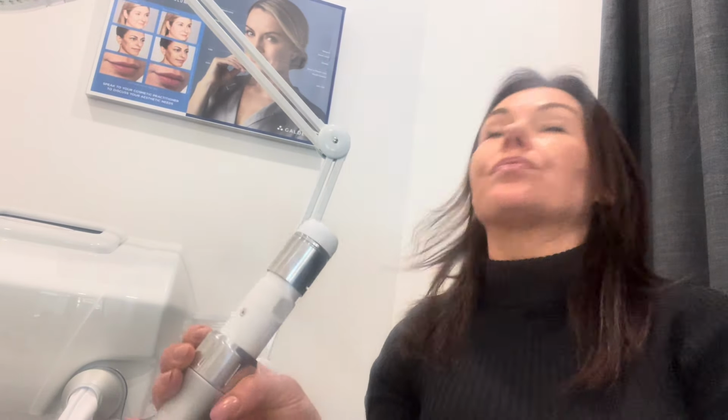My machine is not painful. Every now and then people don't like it. It can be a bit bitey along here. If you've ever had laser hair removal, the feeling is very similar, though not quite as hot, but again, inconsistent. Sometimes you think, oh, that's a bit sore.